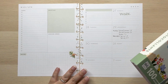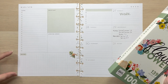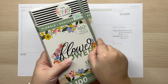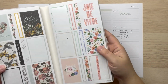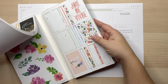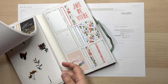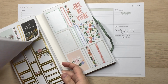We are in our classic size dashboard. This is for my social media planner and my Etsy store planning. So we are going to use the Flower Power Mega Sticker Book. I absolutely love this thing. I actually ended up buying a second one just because I really enjoy it so much. I think that it's just so easy to use, like basically flip through, find something you like and just start laying down. So I'm going to flip through and see if there's a certain one that's talking to me.